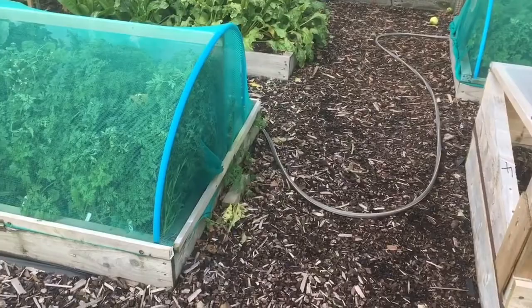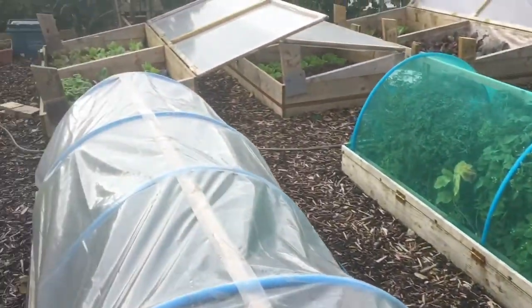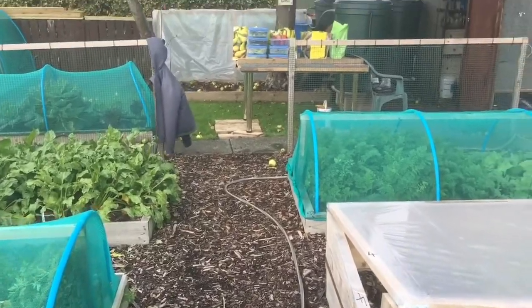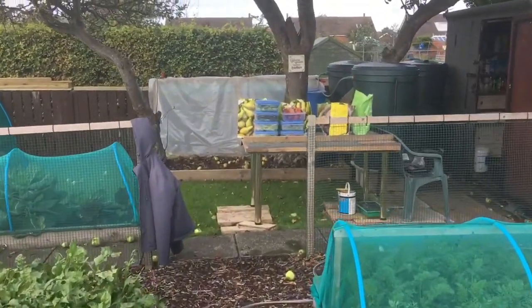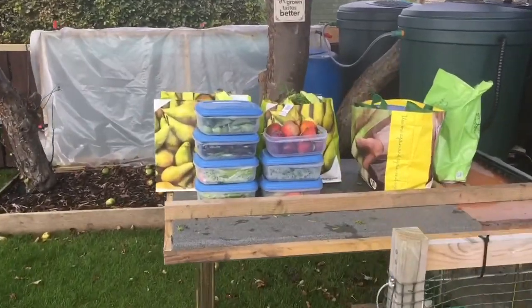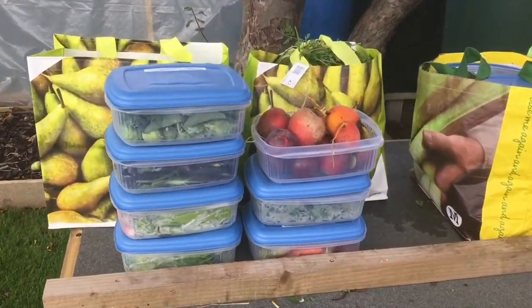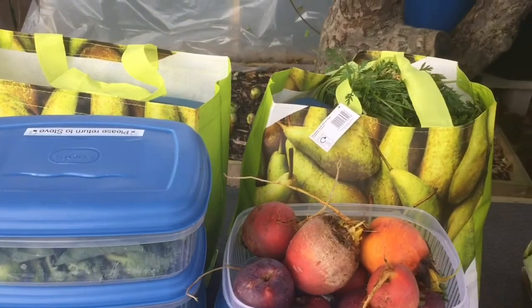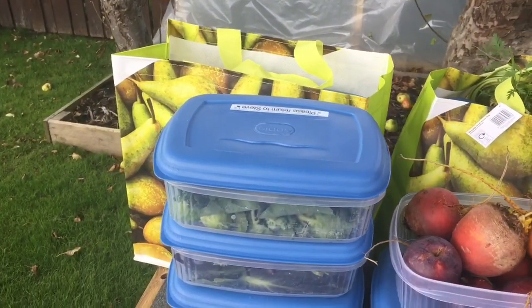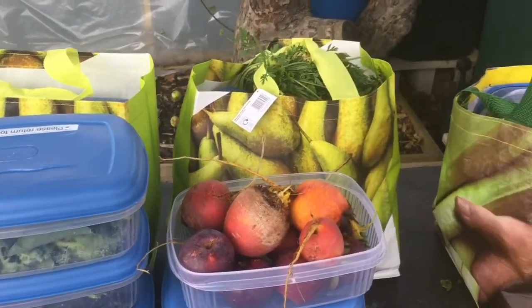I've got a hose pipe because I need to do a lot of watering. We're not too far away from the tap here. I've got my cropping table, and that's today's crop on there. I've just done a video actually of the crop, so I won't go into any details on that, but if you want, there'll be a link in the show notes for this video.